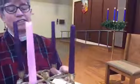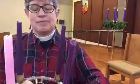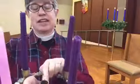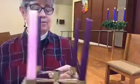This is my own personal Advent wreath. Someone gave it to us for our wedding. So it has this lovely saying, "A light shines in the night," and you can see there's the candle holder in the center for the Christ candle, which is lit on Christmas.